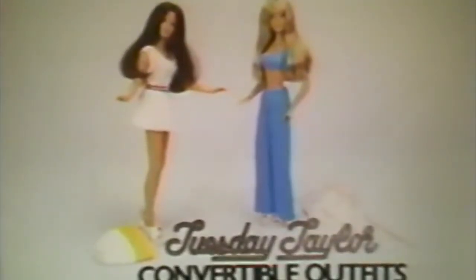Today. These two friends are modeling their own Tuesday Taylor convertible outfit. Here's a sporty tennis outfit. It converts to a pretty dress. Her friend is dressed Tuesday in a two-piece knit that converts to a lovely lounge outfit. A final touch from brunette to blonde. Tuesday is today. Tuesday Taylor convertible outfits are each sold separately. Each doll also sold separately by Ideal.